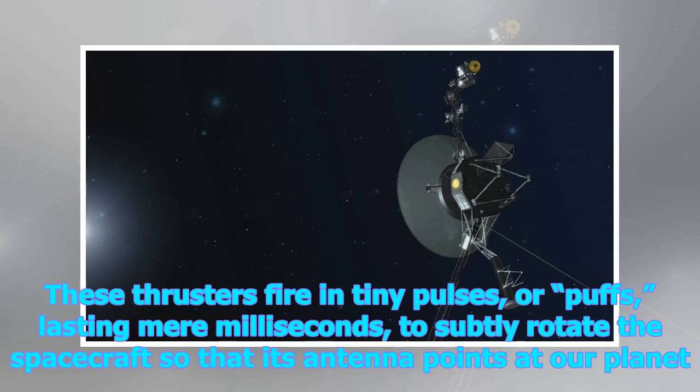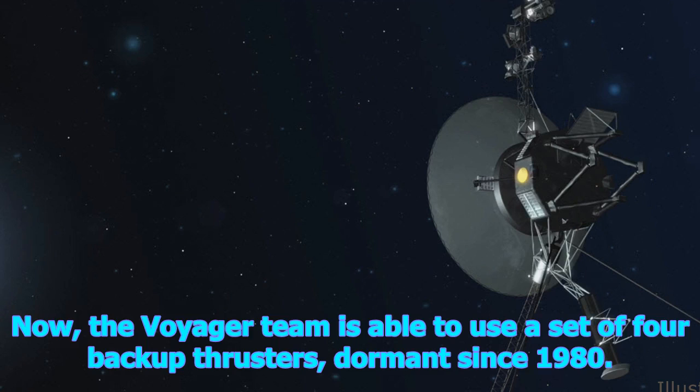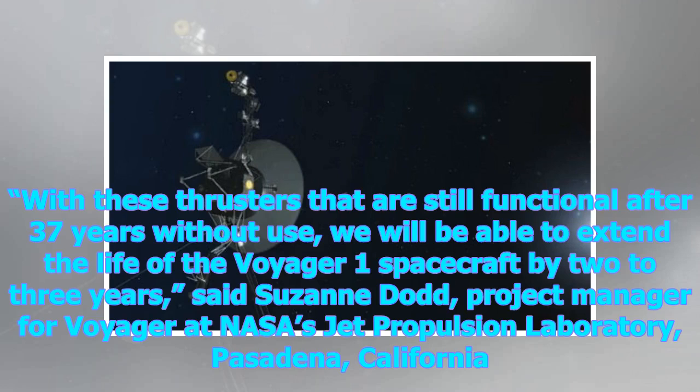These thrusters fire in tiny pulses, or puffs, lasting mere milliseconds, to subtly rotate the spacecraft so that its antenna points at our planet. Now, the Voyager team is able to use a set of 4 backup thrusters, dormant since 1980. "With these thrusters that are still functional after 37 years without use, we will be able to extend the life of the Voyager 1 spacecraft by 2 to 3 years," said Suzanne Dodd, project manager for Voyager at NASA's Jet Propulsion Laboratory, Pasadena, California.